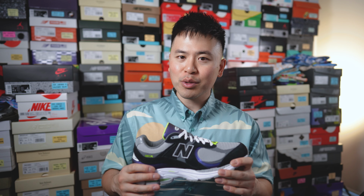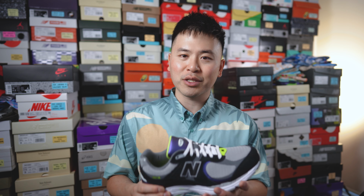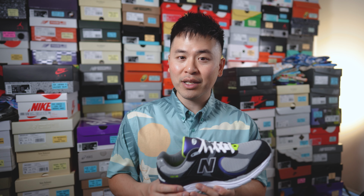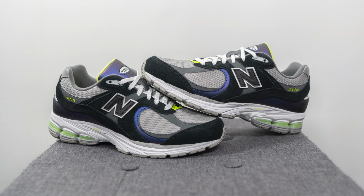All in all, I gotta say this was a pretty refreshing colorway of the New Balance 2002R. A lot of the sneakers right now on the market are heavily skewed towards neutral, cream, or beige tones. We also have the upcoming New Balance Grey Day pack as well. So seeing a shoe that has a much more creative looking colorway, like I said, it was a very refreshing change to see. This is a very fun, very playful colorway.